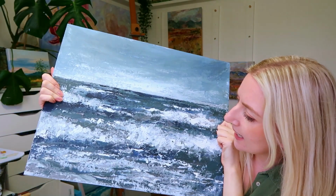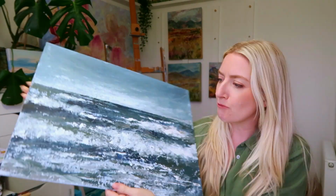Anyway, now let's wrap up this painting for my customer. And yeah, we'll get it all packaged up all nicely, ready to open.